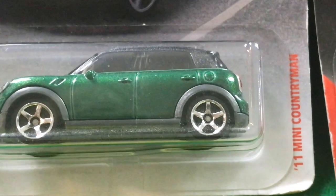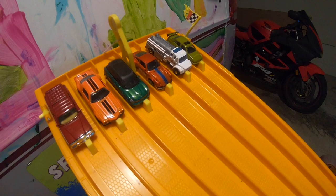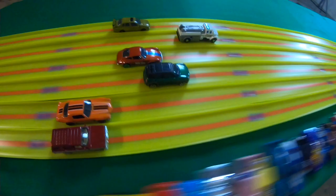Yes, yes. And then we got this crazy one, what they call that, a Freightliner. Yes. And then we've got ourselves a 70 Camaro with a short car. And we got this weird Racing Champions, there you go, Fast and Furious car right there. All right, let's see if we can get these in a race. 12% battery life. Here we go.